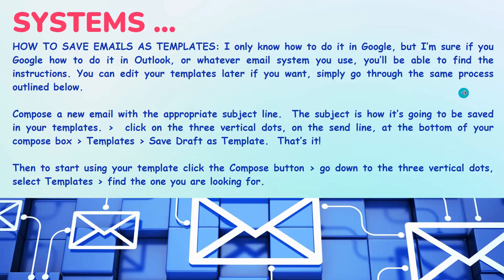It's actually really, really simple. I only know how to do it in Google, but I'm sure if you Google Outlook or whatever other system you use, you'll be able to find the instructions. But you start just by composing a new email with the appropriate subject line. And don't forget that B or the S, or if you work with investors, an I. The subject is how it's going to be saved in your templates. So make sure it's a subject that you're going to remember. Even if it's not what you want the subject of your email to be, it's going to be easier for you to find it if it's a word that you use regularly.